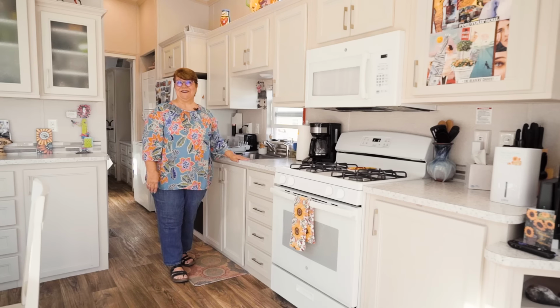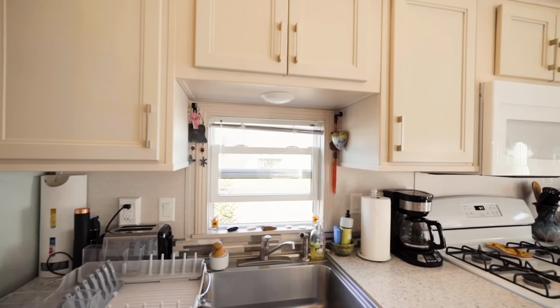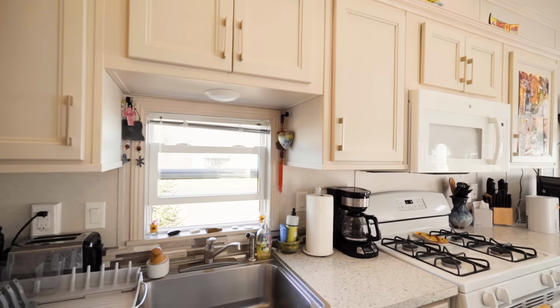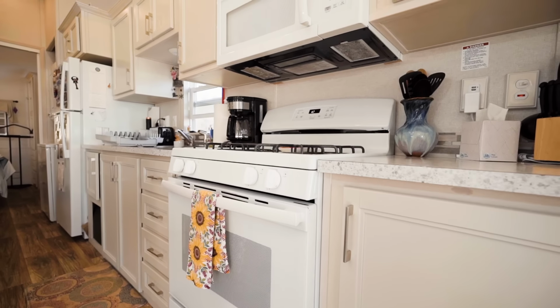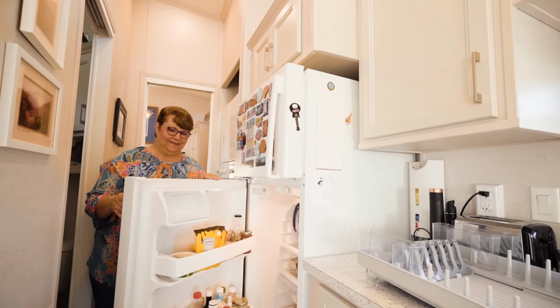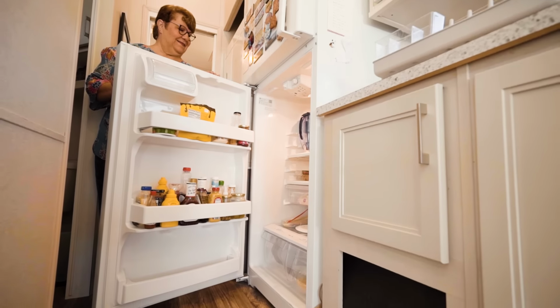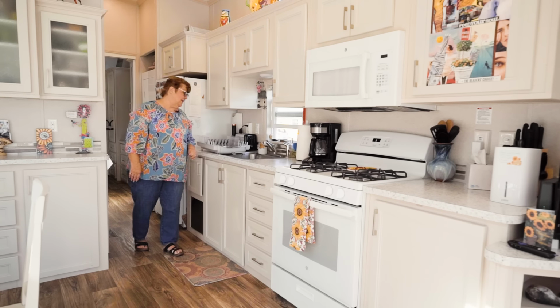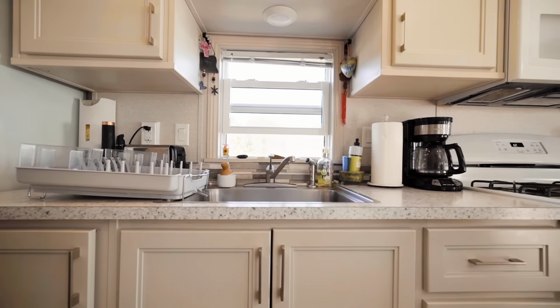So now we're moving on to the kitchen. And one of the great things about this tiny home is that I have full-size appliances. And I actually have a gas stove, which I really love, of course a microwave, and then a full-size refrigerator. Now you may notice the one thing that is missing is a dishwasher. That's because that's me and this little appliance right here, but that's okay.